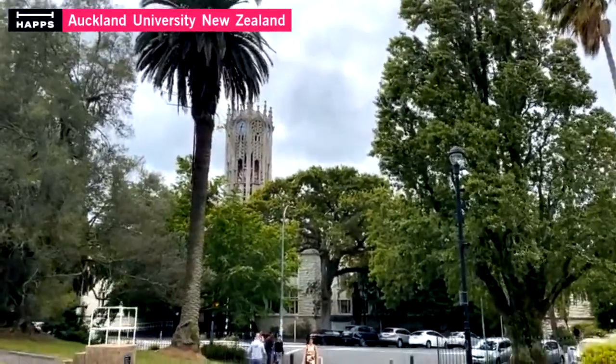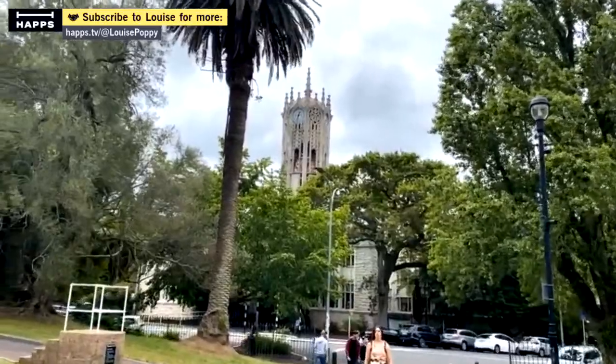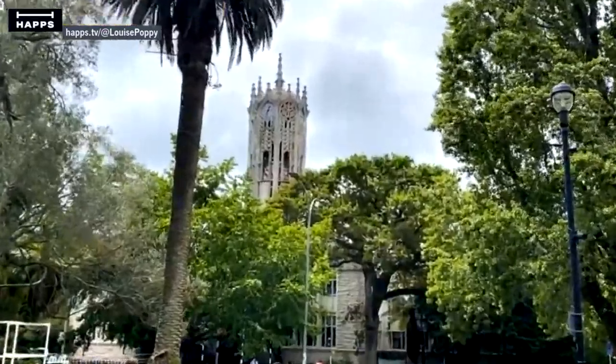Off you go. There's the clock tower. How gorgeous is the clock tower? And the time is saying 12:32 by the look of it. Let me zoom in on it for you.